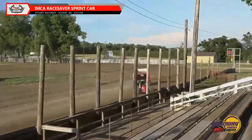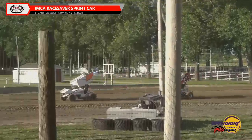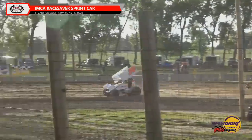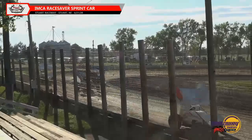Your new leader at the line, the 12 in of Neil Nicolite. Nicolite going to lead them into 1 and 2. Waller back to second. The Dvoraks battle out for 3 and 4. We come out of 4. Your winner, the 12 in.